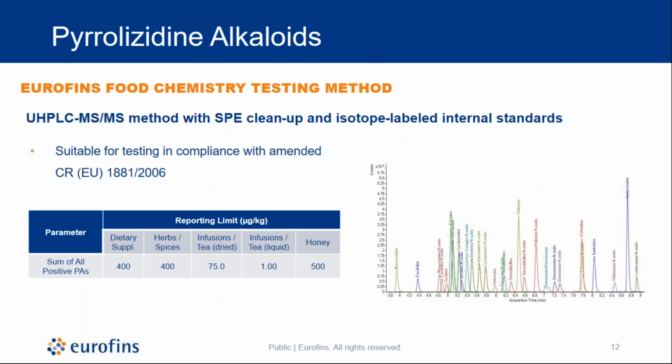In our lab, we worked on a method. We are using UHPLC coupled to tandem mass spectrometry. We use SPE cleanup for sample purification, and we also employed isotope-labeled internal standards to help us get more accurate results. The method was thoroughly validated, and we were able to achieve reporting limits that are in agreement with regulatory levels in the European Union. So this method we have is suitable for testing of dietary supplements and other matrices, to comply with the new regulation.